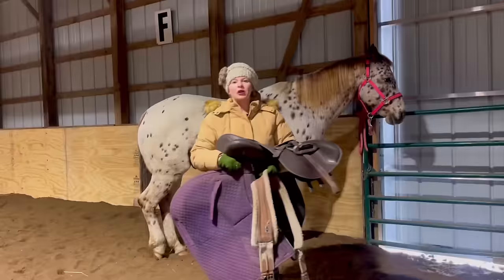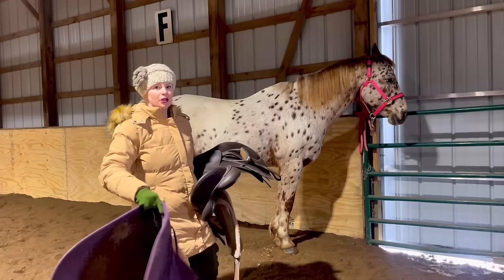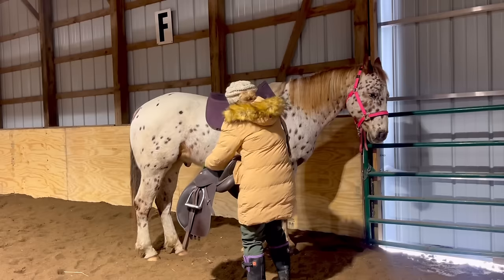All right, we are gonna ride English today. I'm just gonna ride him in my little schooling saddle. It's just a WinTech that I converted to wool flocking, but it's actually pretty comfortable. All right, Jiminy and I are all ready to go. He's tacked up. We're gonna head outside. I'm gonna hop on and we're gonna head out on the trails.